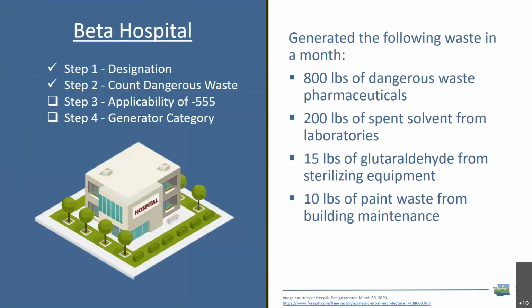Our first example is Beta Hospital. Beta Hospital has already completed step 1 and step 2 for designating and counting all their waste generated throughout the entire hospital. In the past calendar month, Beta Hospital generated the following wastes: 800 pounds of dangerous waste pharmaceuticals, 200 pounds of spent solvent from their laboratories, 15 pounds of glutaraldehyde from sterilizing equipment, and 10 pounds of paint waste from their building maintenance. Next, we'll need to take a closer look at their wastes to see if Beta Hospital must use and follow the requirements in Section 555 for management of their dangerous waste pharmaceuticals.